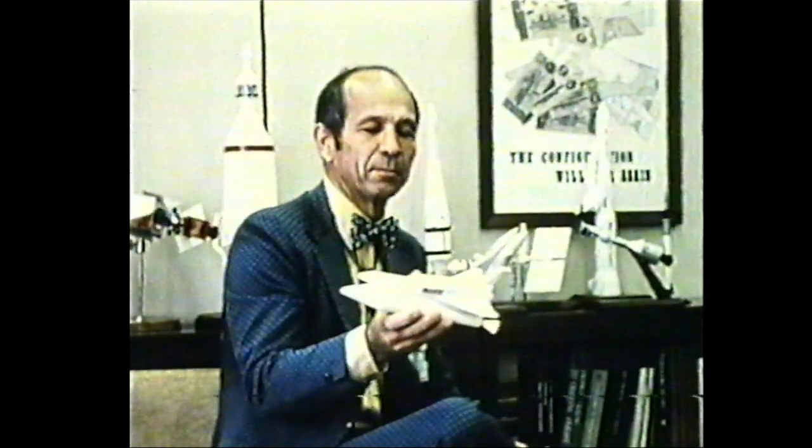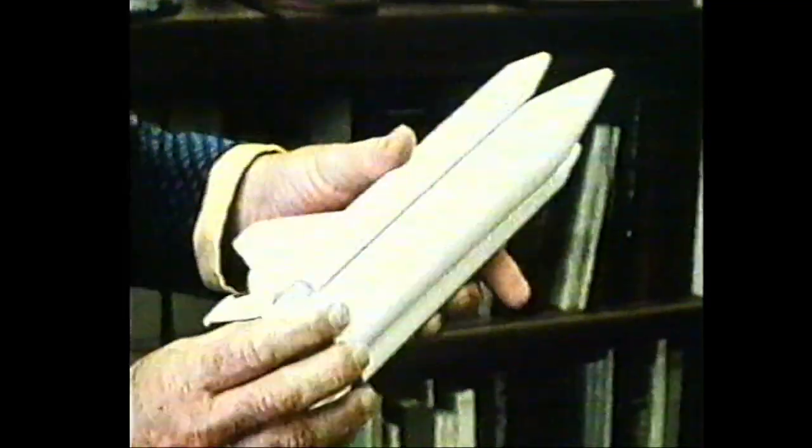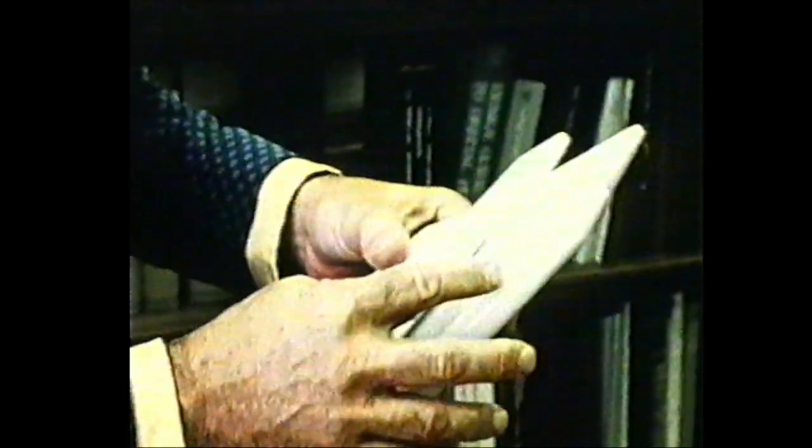I have a model here of the space shuttle. As you see, it resembles a double-wing airplane on top of a propulsion system. The system is going to be designed so all of the costly parts are reused.